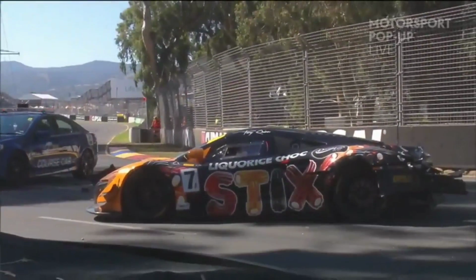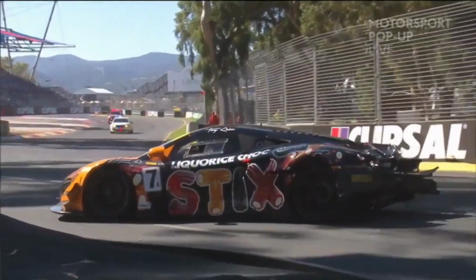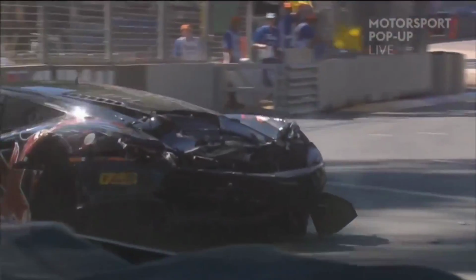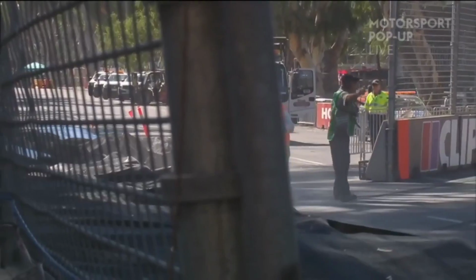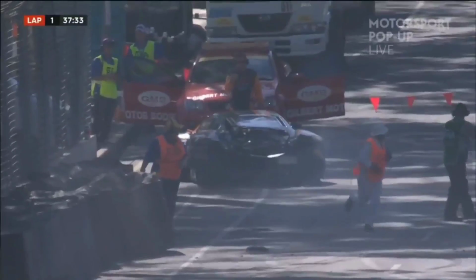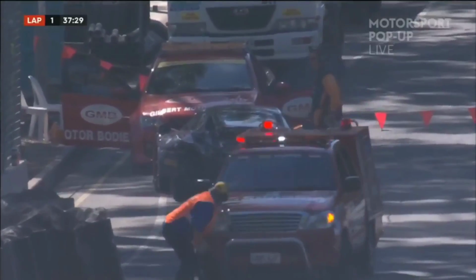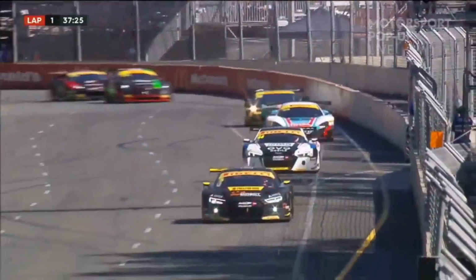Big impact for Tony Quinn. Let's hope he's okay. He's actually just started that car to get it out of the way. I don't think that's going to go anywhere. Mid-engine or rear engine, that's huge damage. And unfortunately for Tony, he had an incident in practice 1. There is one very sad-looking McLaren. What a shame. That has got some major damage. He was due to bring up his 100th race.